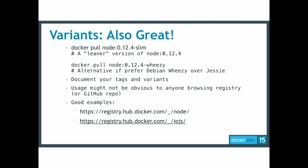Variants are also fantastic. Variants let you provide another option. So we have a slim version. I was mentioning how the Debian buildpack image is huge. The slim version is basically just pure Debian Jessie. And we also have a Wheezy variant as well.